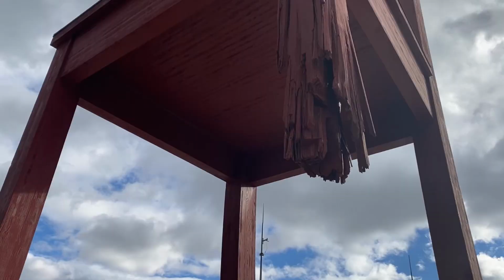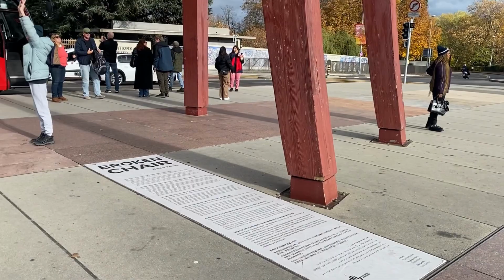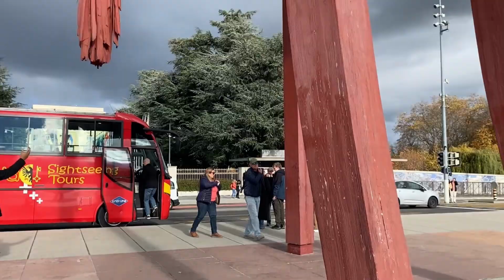And we have a 5-minute photo stop here at the broken chair. If you take a look, massive broken chair in front of, it seems like all around the UN building, by Daniel Berset here. It's probably Daniel Defray. But there's the sign, there's the broken chair. There are a couple of these.